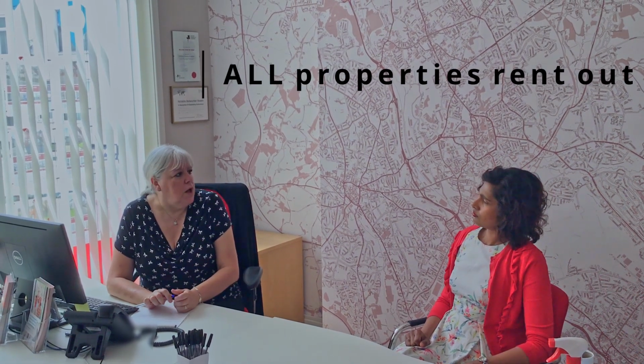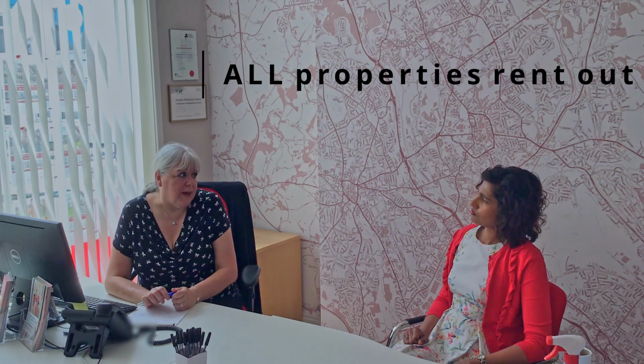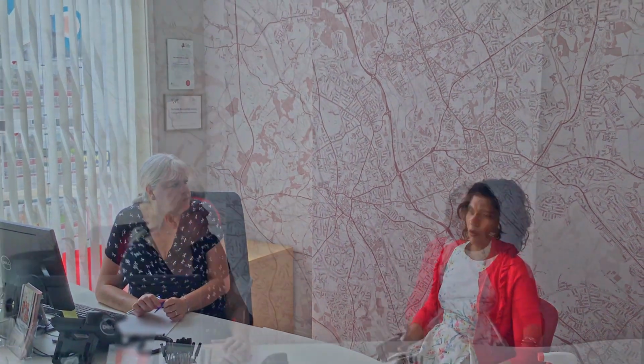But if people had a budget that only enabled them to buy a flat or a 2-bed, is there a problem renting those out? No, not at the moment. The rental property at the moment is very good. None of our properties seem to be hanging around for very long. The 1-bed flats do tend to take a little longer to rent out, but they do rent.